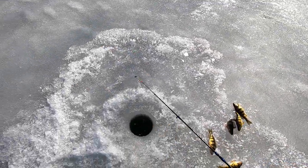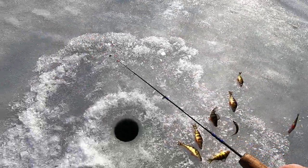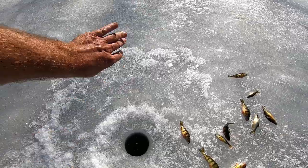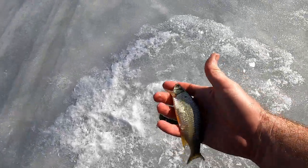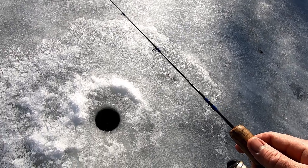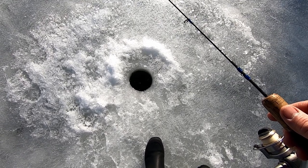Oh, this is hilarious. Look at that, a shiner. Cool. Dude, there's so many fish in here right now. You don't catch shiners every day. Bigger perch. Come on, eat it. Guys, just nipping it. Come on, eat it.